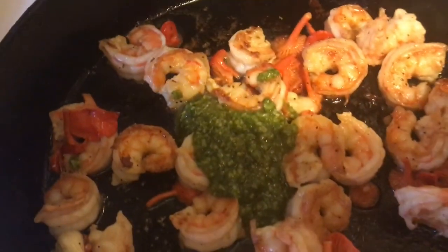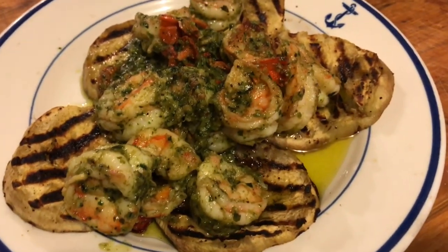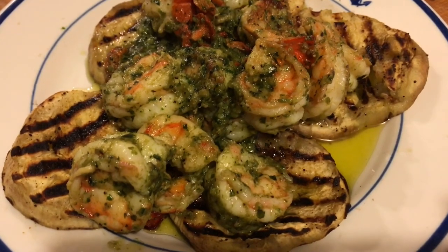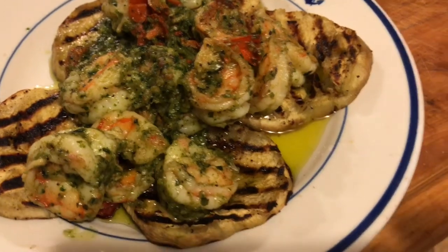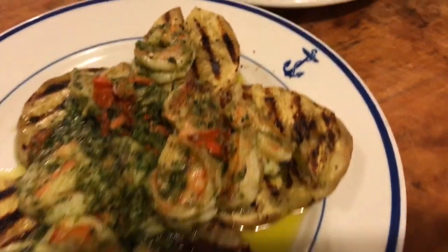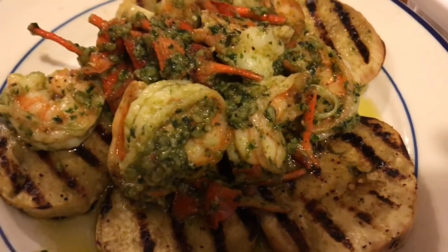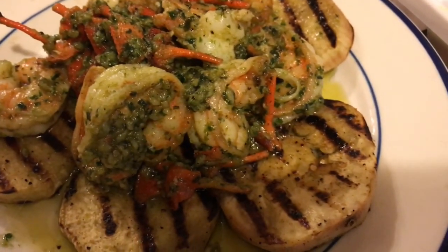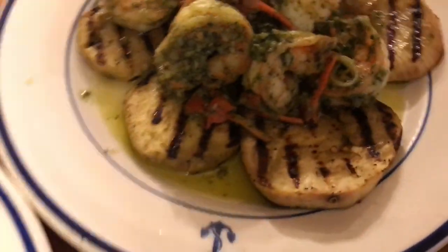And I've got the heat off, so here's what we've got. We've got the grilled eggplant, the sauteed shrimp and mushrooms tossed with the homemade pesto, all served together. Get you kind of your little pasta fix without the pasta. Look at there. Smells awesome. Should be fantastic. The pesto turned out really well.